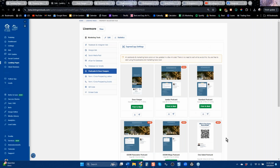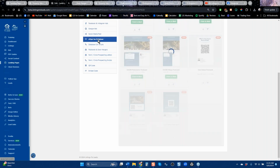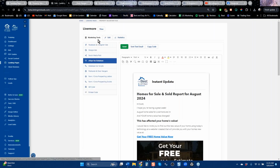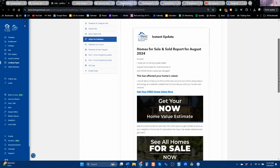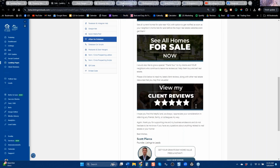We've also got postcards, things like that. Everyday Direct is there as well. We got the formatting for that. But also when you see the words eFlyer for your database, that means if you have a CRM where you have hundreds or thousands of leads, if you want to start converting those leads into conversations, start copying the eFlyer for our database. This is a home sold report, and it says, hey, here's how many homes sold in Livermore. Click here, go get your free home value. Also see my reviews. We looked at that earlier. We also have an agent listing website, which I'll show you a little bit later, and that captures leads as well.